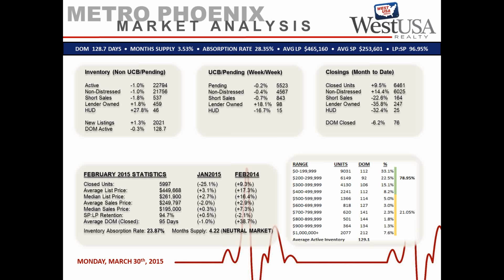So taking a look at the recap up here, you'll see that we're sitting at 128.7 days on market. That is, again, stereotypical. These are week-over-week numbers based on the price range on the bottom right-hand side. You can see each week we post those new numbers up there, so you can see exactly what's happening by price range in the MLS. If you take a look at the pending numbers, that's documenting what we've been talking about. Closing sitting at 6,461. This is just rocking. 28.35% is our absorption rate. And again, 96.95 just means that the sellers aren't giving as much money off the sale price right now.